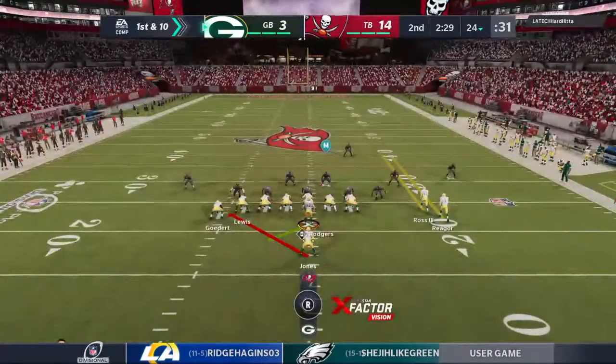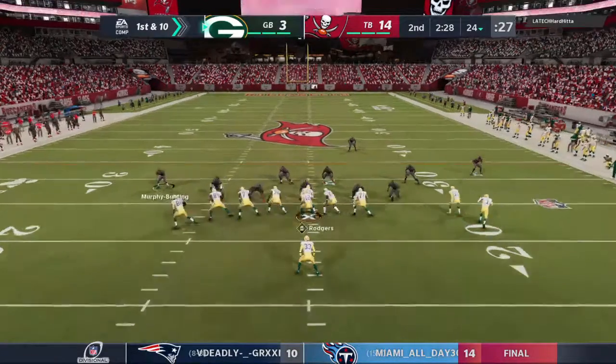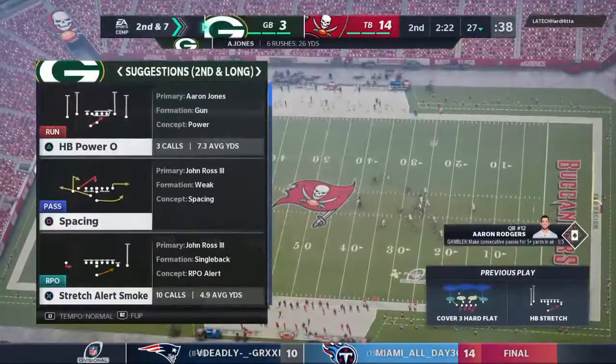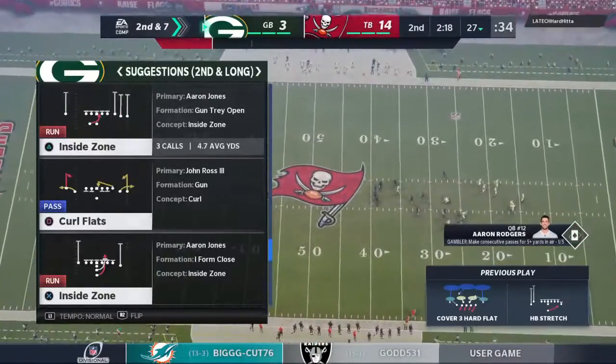The Packer offense ready to get their next drive underway. They trail early on the road in the playoffs. Not a great combination as they've got it 1st and 10. And he'll fight forward to about the 27-yard line. It was Tremaine Edmonds there to bring him down.